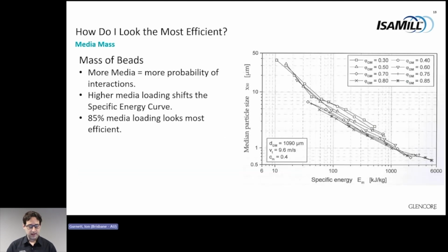It is in the literature, and this is out there. This is an Insilica mill, for example, and I've pulled it from my paper to find the source. What they've done is they've changed the voidage within the mill, i.e. the media loading. And what you can see in the graph on the right is the more the media loading goes up, the more your curve shifts to the left. So at 85% media loading, it looks like the most efficient curve. Therefore, it is the most efficient, isn't it?